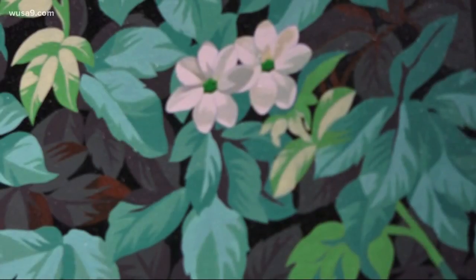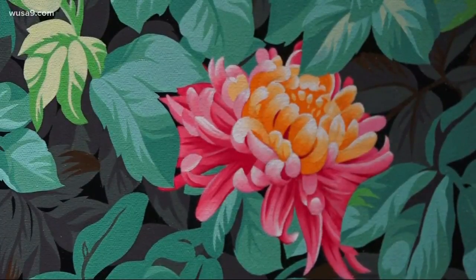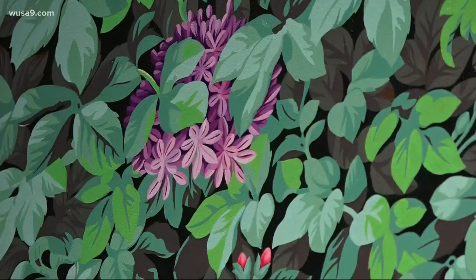The jasmine points to his birthplace in Hawaii. This flower represents Chicago, where he got his start in politics. And then you have the African blue lilies that point to the late father of President Barack Obama, from Kenya.